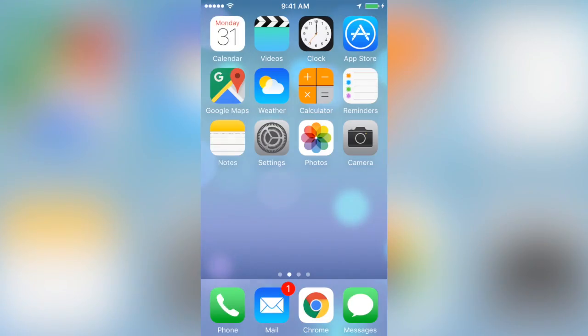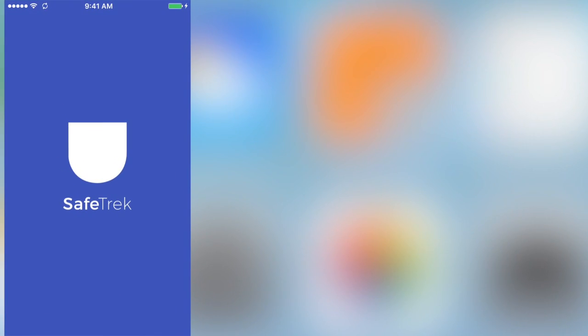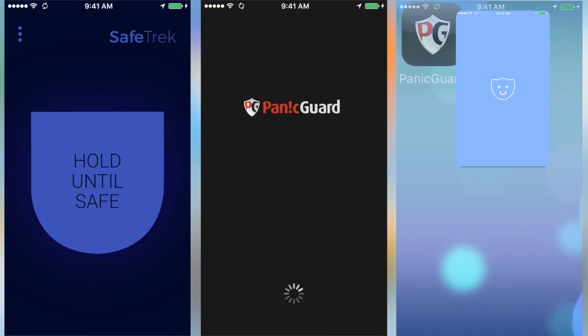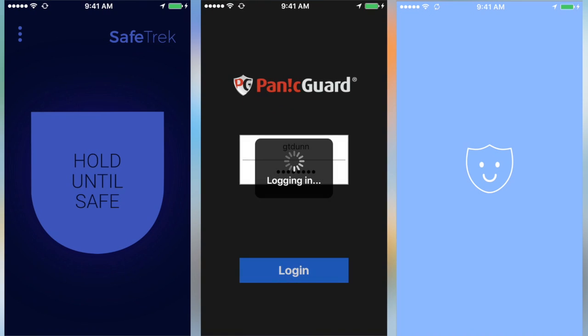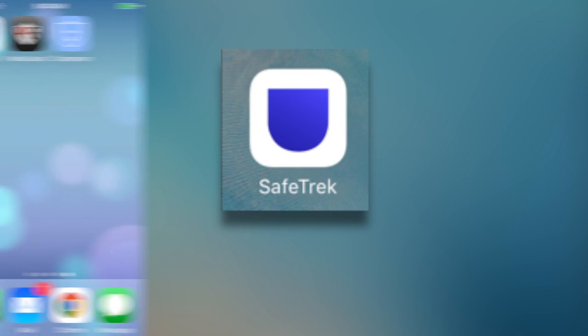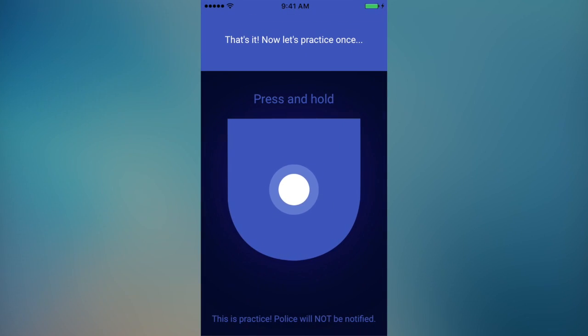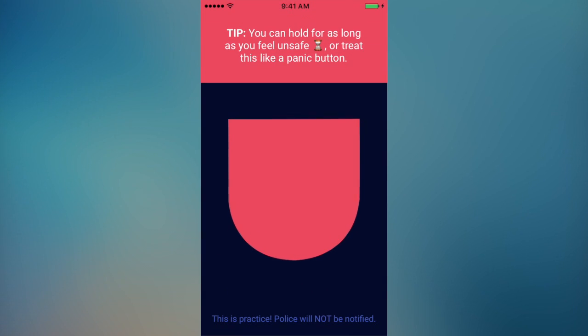To help find another alternative, I chose 3 smartphone safety apps that I thought offered the widest array of alternatives to get help, some potentially quicker and faster than dialing 911. The first one is SafeTrack, which costs about $3 a month. The app promises to locate you in just 5 seconds without having to tell someone your address. Many 911 systems can take several minutes to find you on a map before being able to respond with help.